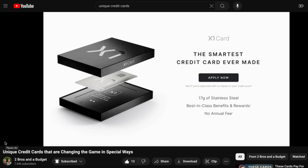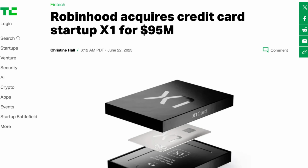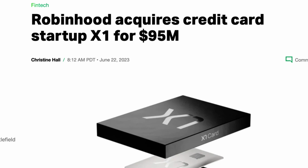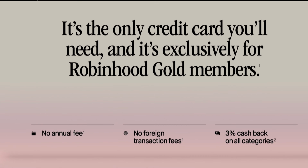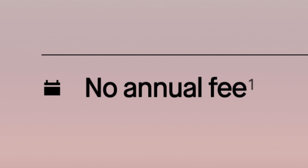So if you watched one of our previous videos about credit cards in 2023, we talked about the X1 credit card. That was actually pretty cool, had some interesting features. Robinhood acquired the X1 for about $95 million last year. And with that, they took an established credit card and then tweaked it to make it the Robinhood Gold credit card. With this credit card, you can expect no annual fee, which we always like.